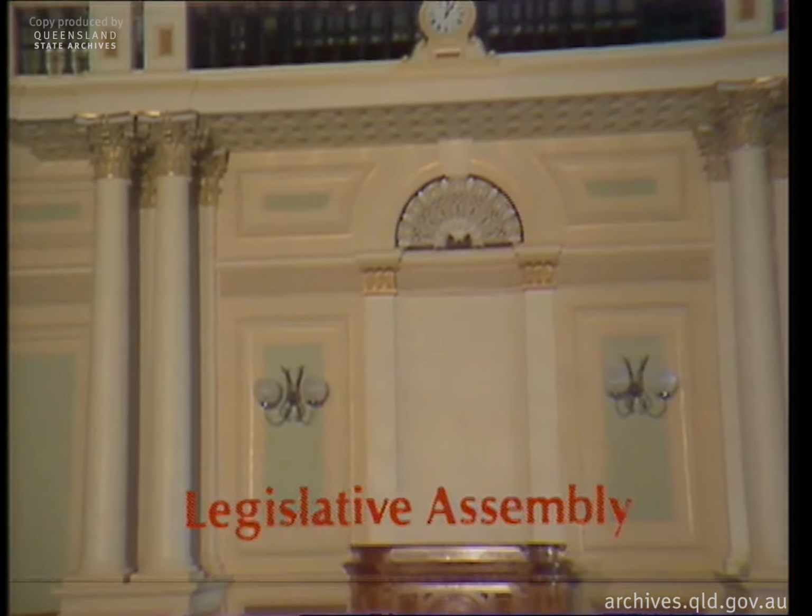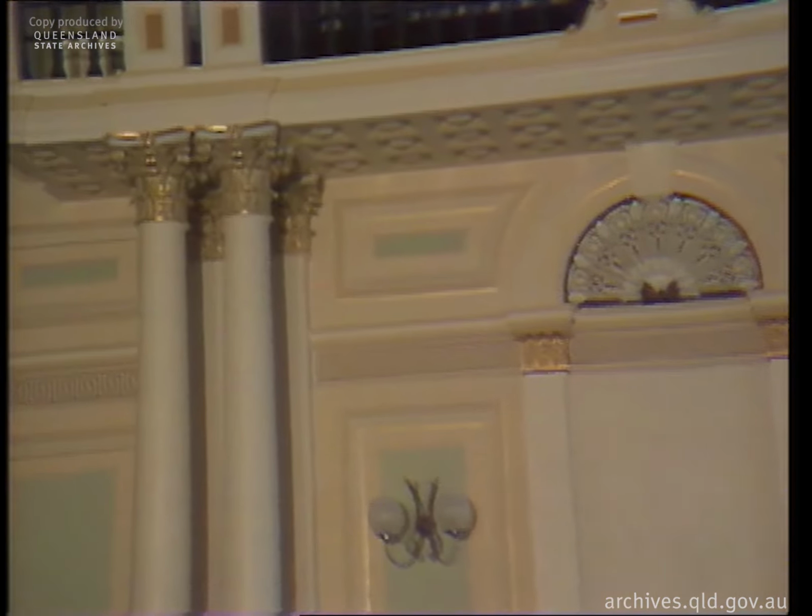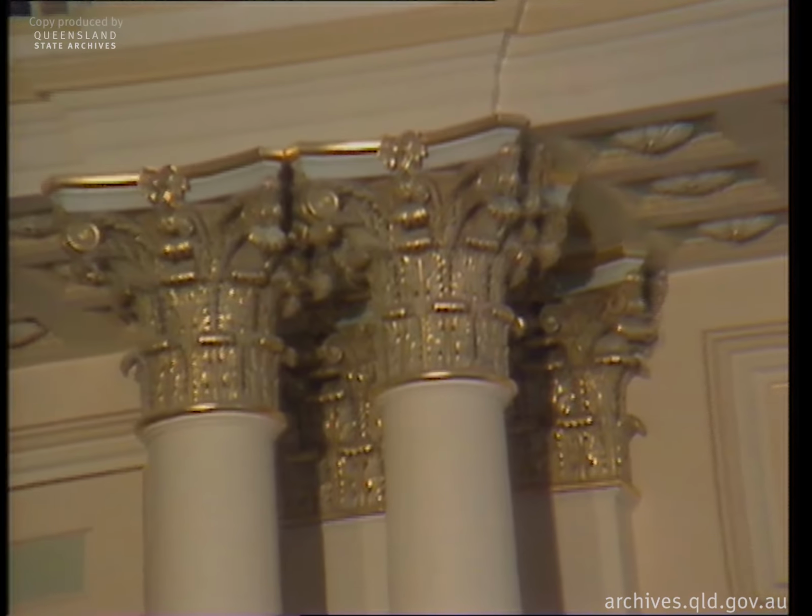One of the most impressive features of the Legislative Assembly Chamber is the Speaker's rostrum. The gilded Corinthian columns and coffered panels of the canopy heighten the importance of the area and improve the acoustics.